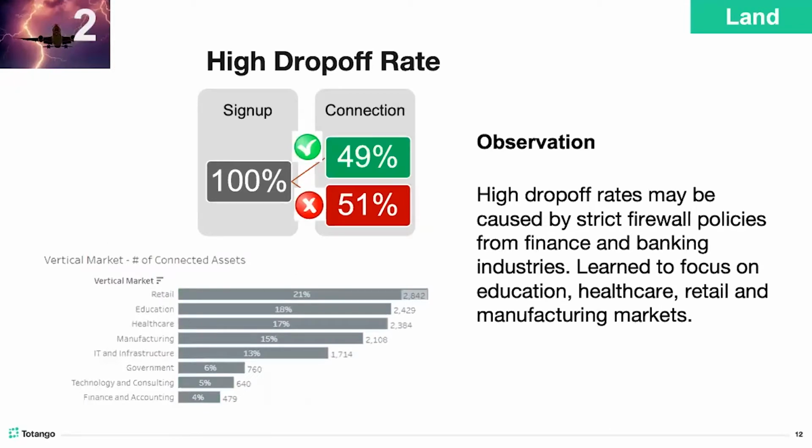Another turbulence we encountered was the high drop-off rate. We realized that half of our customers were not able to connect. After some investigation, we realized that most of the customers who were not able to connect had very strict firewall policies, especially from finance and banking industries.